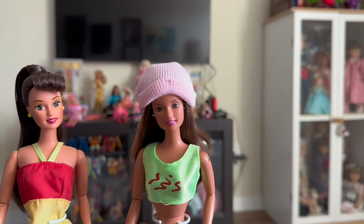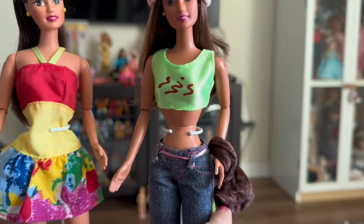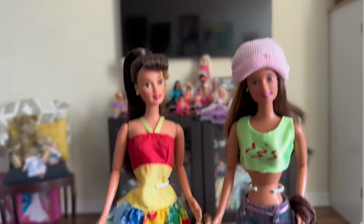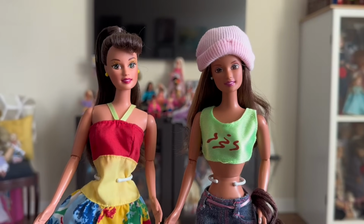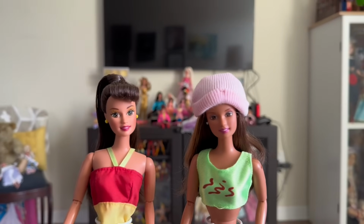The only thing that is original on Teresa is her little hat and her bag. And there's nothing original on this doll, unfortunately, but that is okay. I am most likely, like with a lot of these dolls, going to be selling them off in lots, but at least this time around, they will be clean and ready for their new owners.